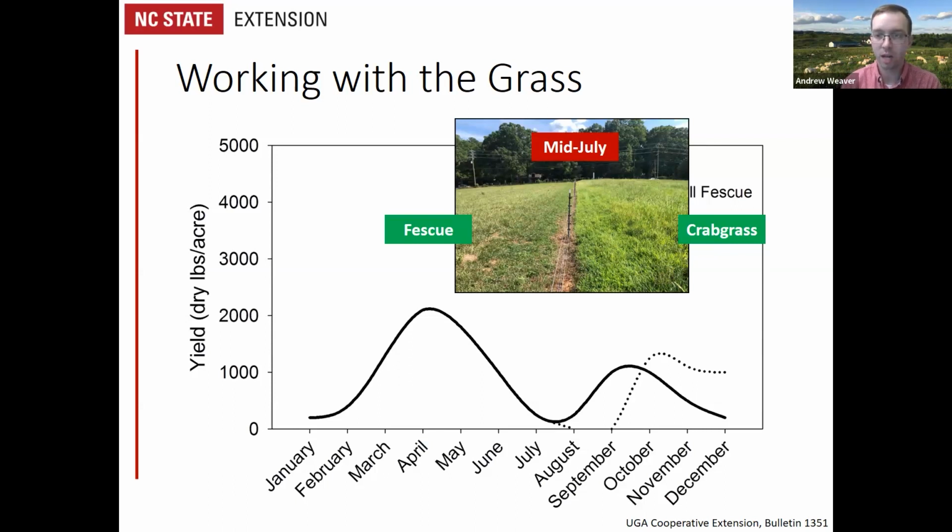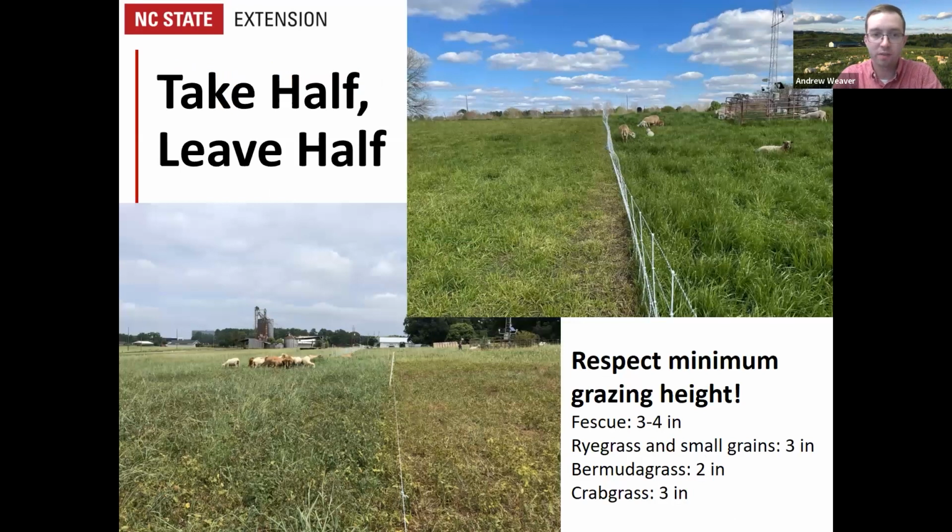And we were able to graze crabgrass for about 60 days last summer. And really it got us through quite well through the middle part of the summer before we could get back on the fescue. And so that's one opportunity as well. Going back to just some general principles of grazing management, and this has been touched on many times, I just wanted to show a couple examples here as it relates to sheep.